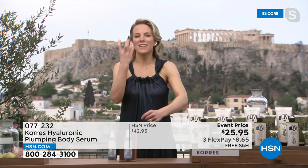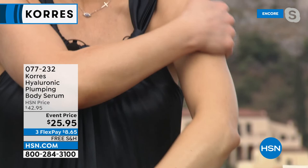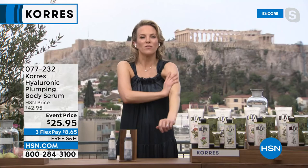No fragrance here, no different options, but what you're getting is multiple forms of hyaluronic acid, different molecular weights, and that almond blossom extract. So not almond oil, this is the almond blossom extract. And this is actually instrumentally proven to increase the skin's moisture barrier for up to 48 hours. So what that means is that that plumping effect that you saw in those before and afters, that instant immediate result will last you up to 2 days.